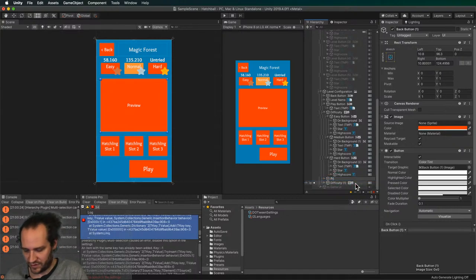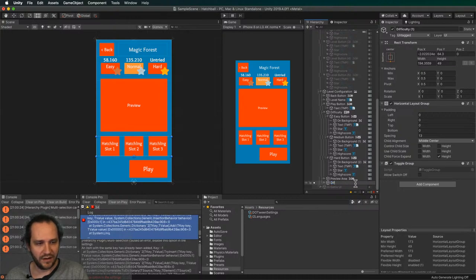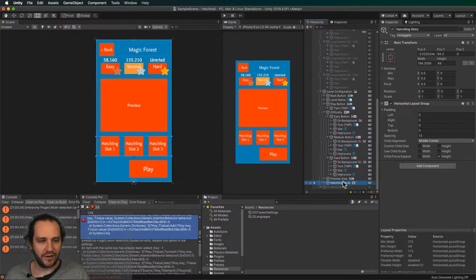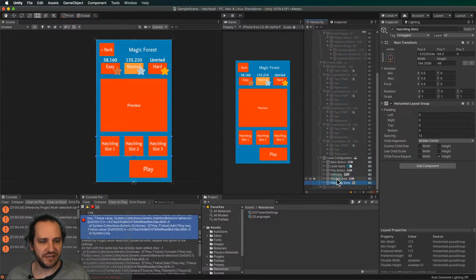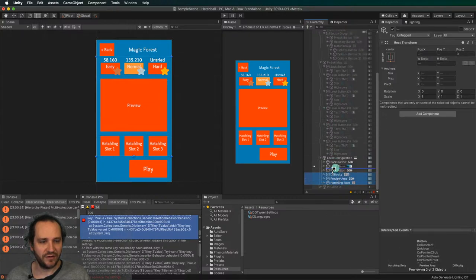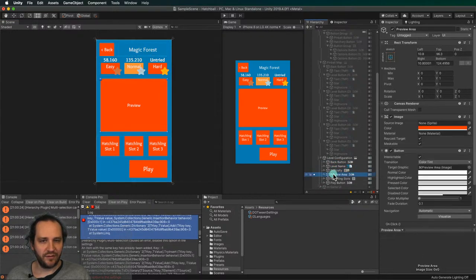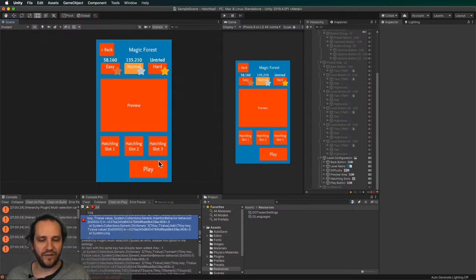And the preview area and hatchling slots. Doesn't need a toggle group. All right. And the play button, just to make it the right order, the play button should be on the bottom. Back button, level name, difficulty, preview area, hatchling slots, play button. These are anchored to the lower border. Those are anchored to the top border.